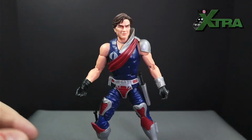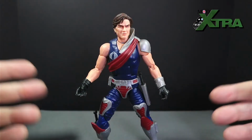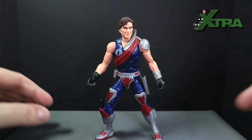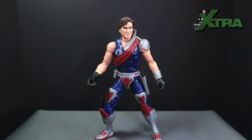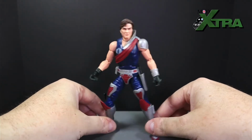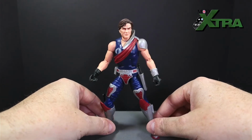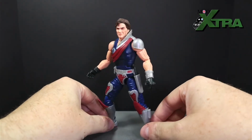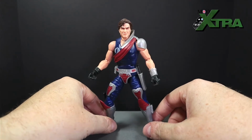Right then, Xamot's aesthetic, and I mean, for the nostalgia heads out there, this is clearly evocative of the old 80s G.I. Joe cartoon look. You know, the uniform is very evocative of that original uniform. So for the nostalgia heads out there, this clearly ticks a lot of boxes in terms of evoking your memories of sitting on your carpet watching the cartoon back in the 80s.